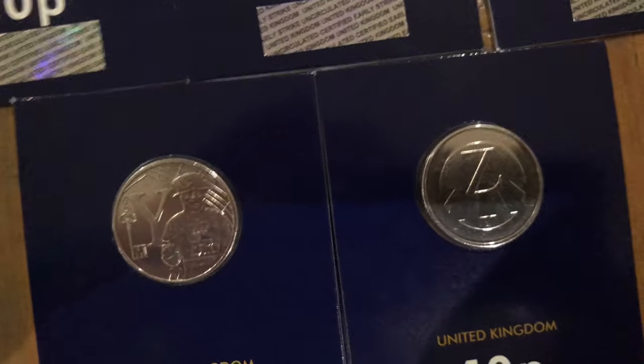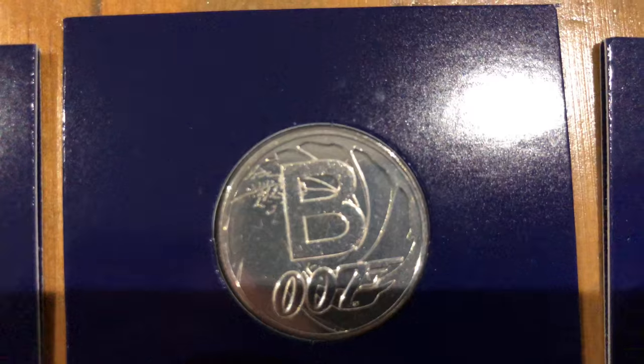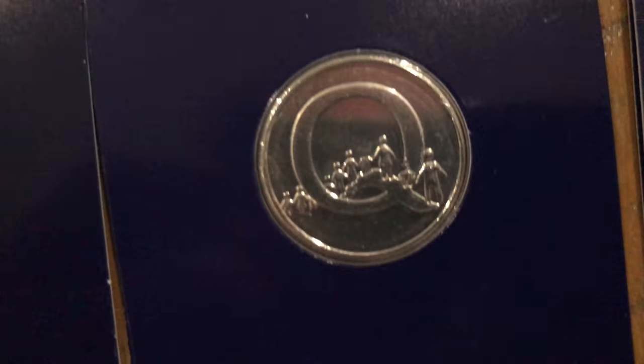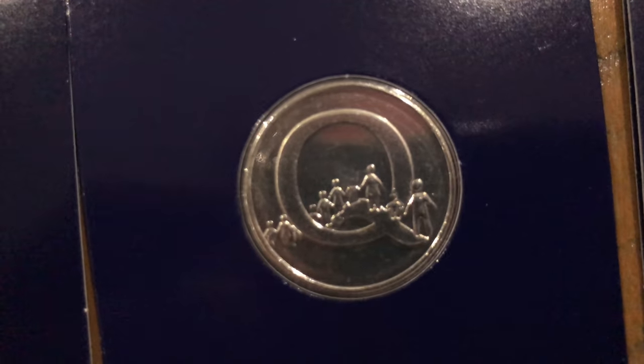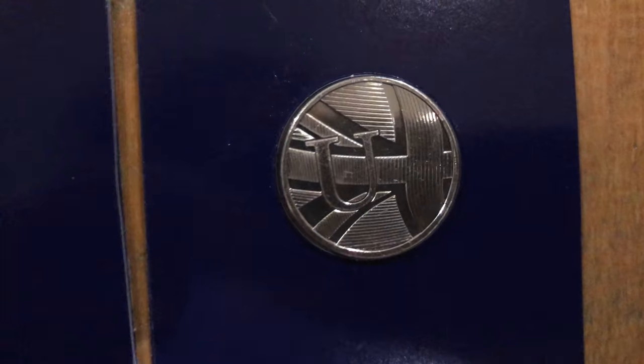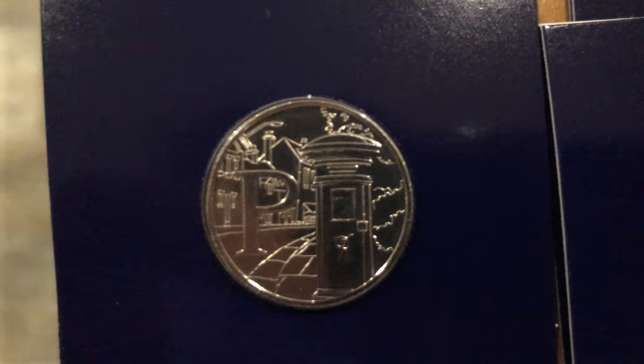Very nice. I mean, I do like these. I haven't got a favourite just yet, if I'm honest. I think Bond was going to be my favourite, but now I actually see it in the flesh, it's a really nice coin. It's probably not my favourite. So, Q. How very quintessentially British, love it. I think you might be my favourite at the moment. The Union Jack, I think that's a very nice coin. I think the post box is very nice. Stonehenge, I just think they're very nice coins.